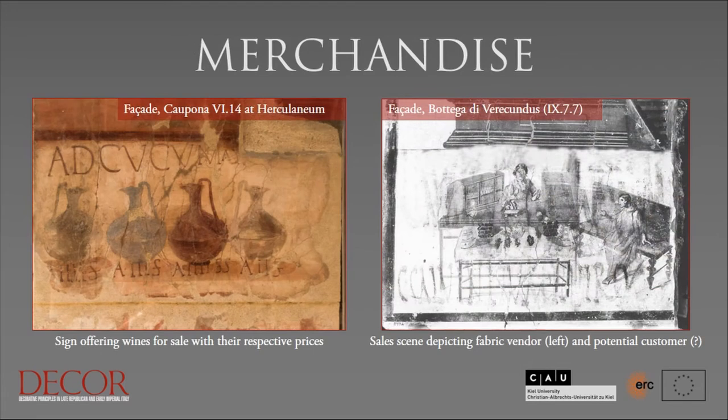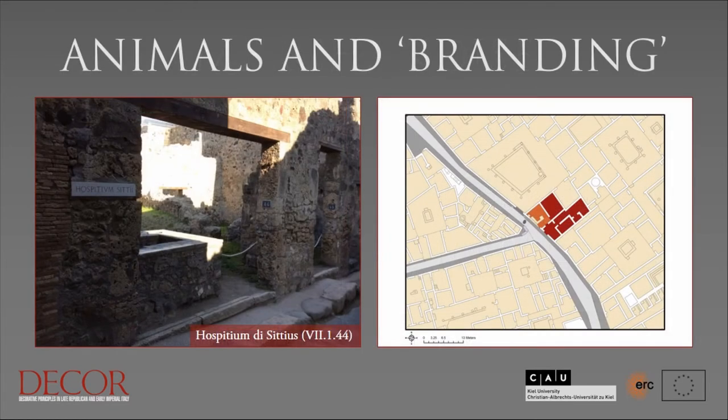Frohlich considered the images of merchandise, which include paintings of finished products, as well as the processes utilized in their production, to be clear examples of advertising. And in certain instances, such as the painting of vessels containing wines and their respective prices discovered on the facade of Caupona 614 at Herculaneum, it's hard to interpret the image any other way. But I would argue that images of animals served a similar, if somewhat less conspicuous, aim.